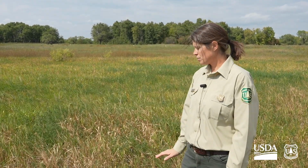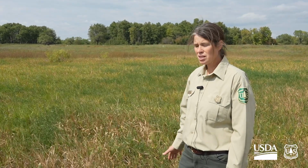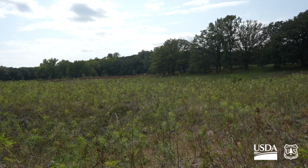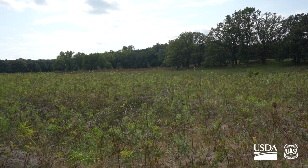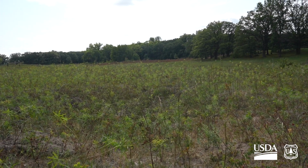So as we lose diversity in the prairie, we lose ecological services. So ecological services being things like providing habitat and forage and even like nutrient and water cycling capabilities. When you have a change in plants, then it changes the ecological services that are provided. You can just see that monoculture of leafy spurge and Kentucky bluegrass just has overtaken this area.